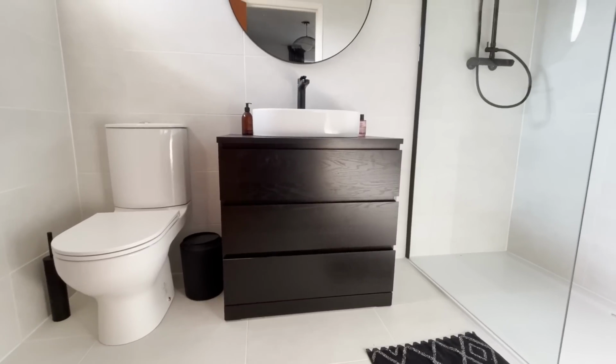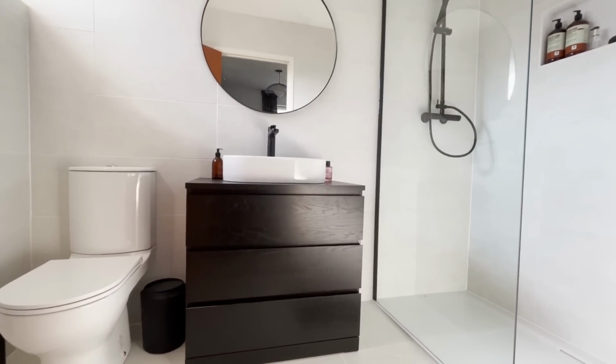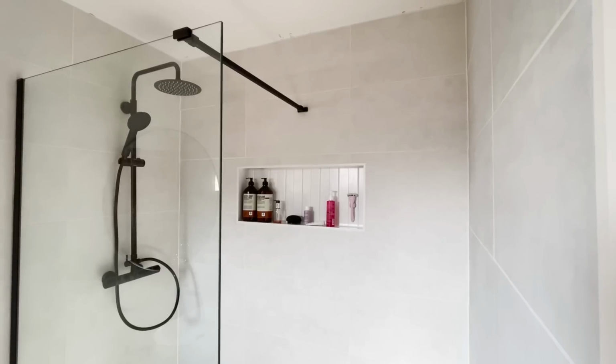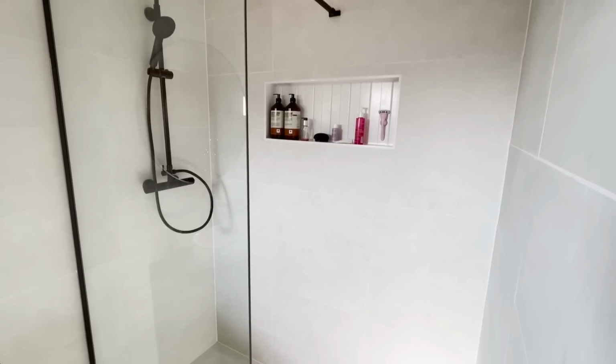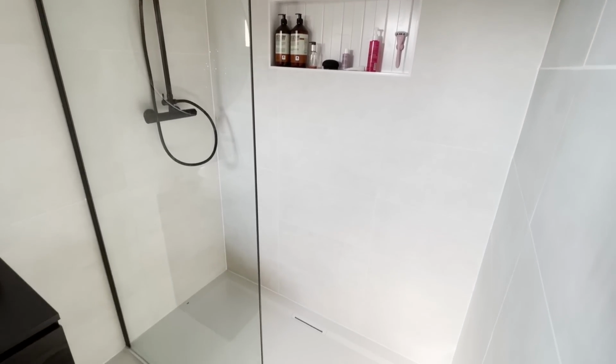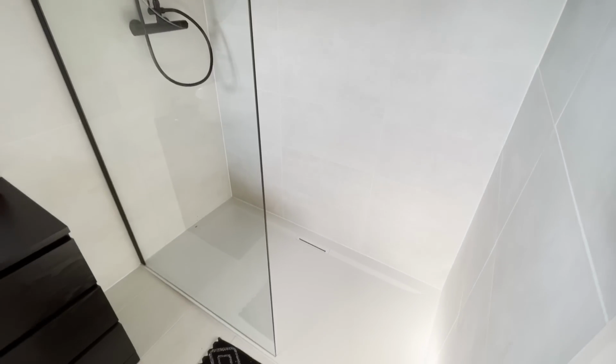So we've gone for this really neutral white cementy style tile, and we've gone for a huge walk-in shower. We did toy with the idea of doing a bit more of a wet room style in there, but I'm glad that we went for a shower tray over a tiled floor because it is so much more practical and easy to keep clean.